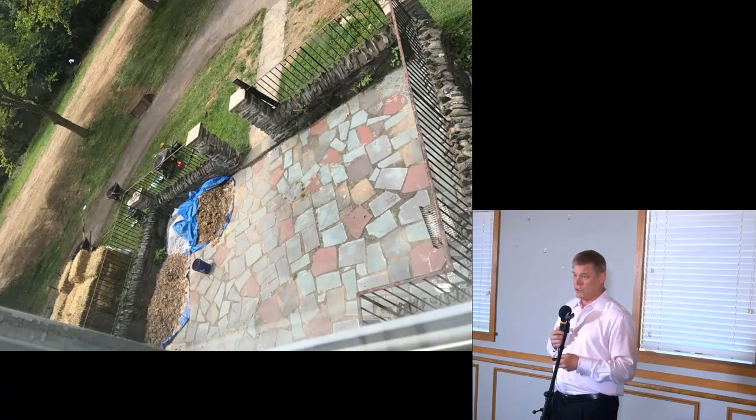This picture is what it used to look like, that patio, the medieval patio I talked to you about. It had this flagstone in there, so all that had to get ripped out as well. Originally we were going to pull the flagstone out and reuse it, but after some discussion and thought, we decided to go with a different type of surface.